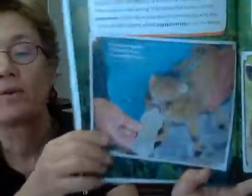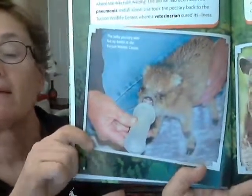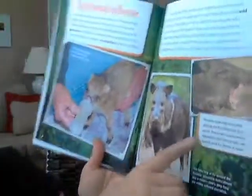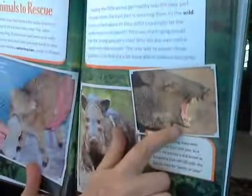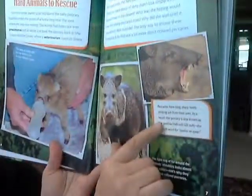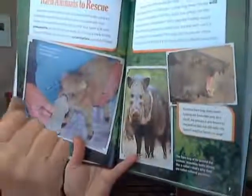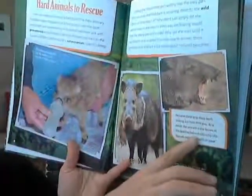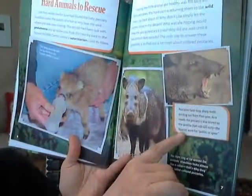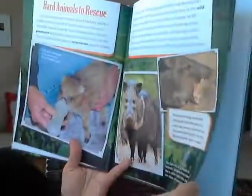So here's another picture of the baby. The baby's getting a bottle, just like some human babies get, right? And here's a picture of a big peccary, and I like this one. This shows the teeth, and the teeth look pretty sharp. And what we call them, because they live in the desert around me, and they also live, you'll see, in other parts of the world, we call this a javelina, and that's a Spanish word that means javelin or spear. It's because they have those sharp, sharp teeth.